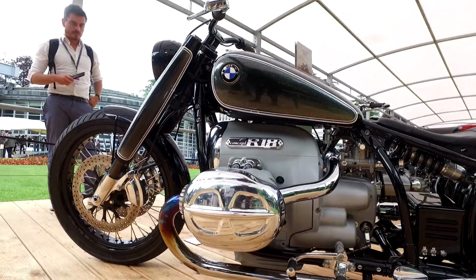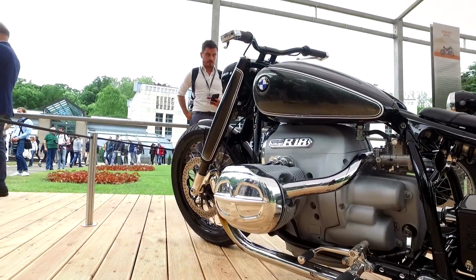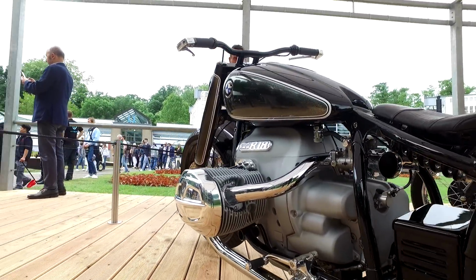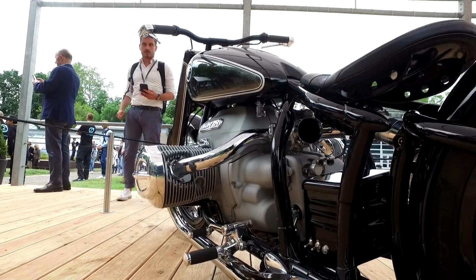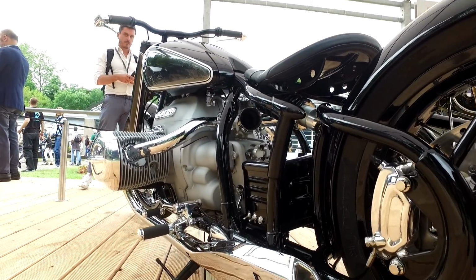This is super difficult to achieve nowadays. It's easy to have a full-fat bike where you see all this stuff, but on a bike like this, it's really a tough job.